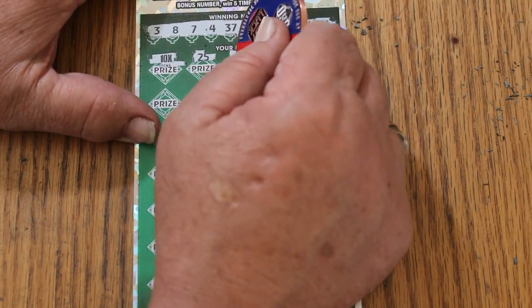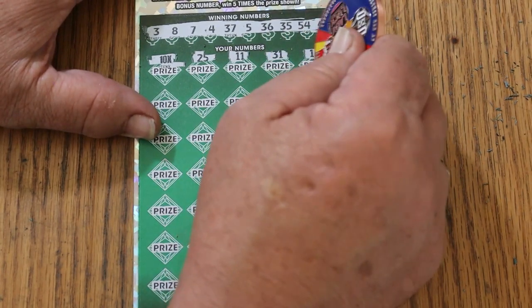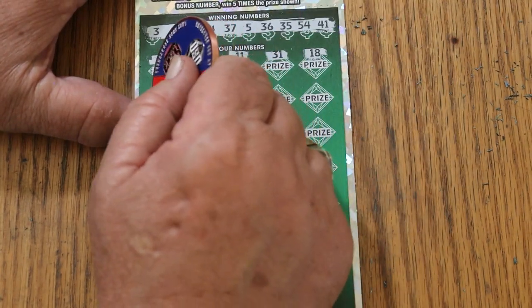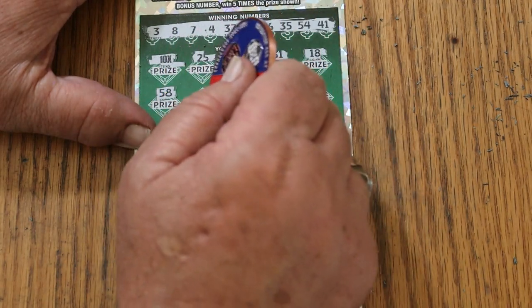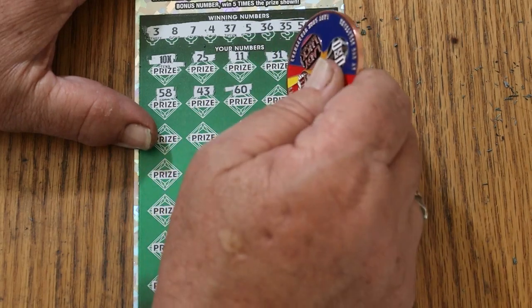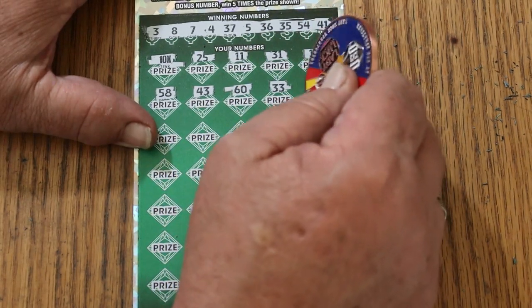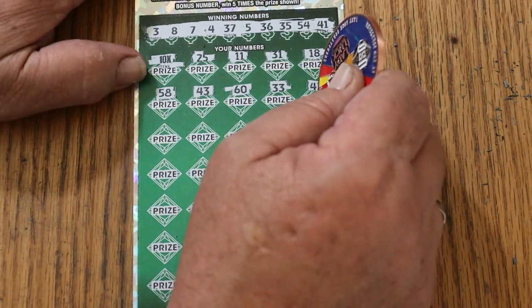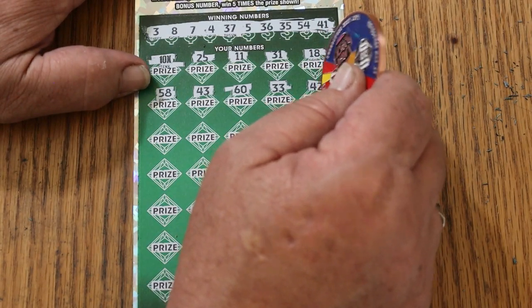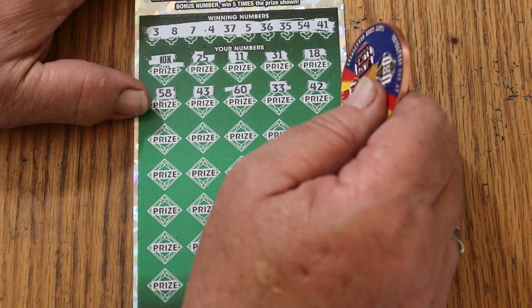25, 11, 31, 18, 58, 43, 60, 33. What we don't want to see is a bunch of other little numbers come along with it, because usually that means 75 bucks or something like that. We want that to be a standoff big one.